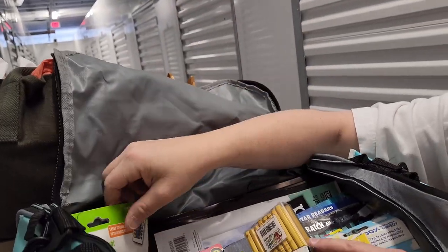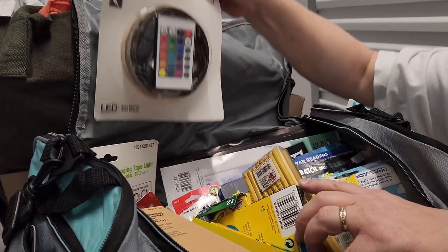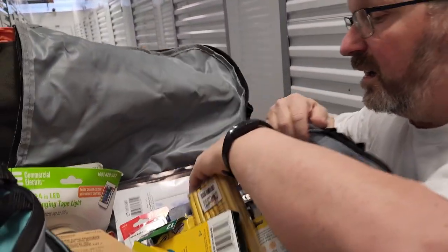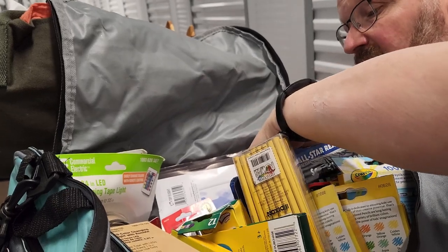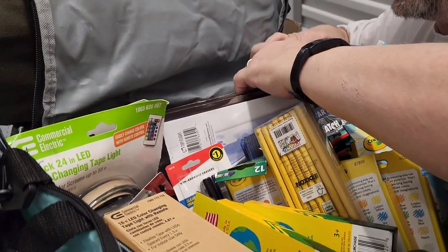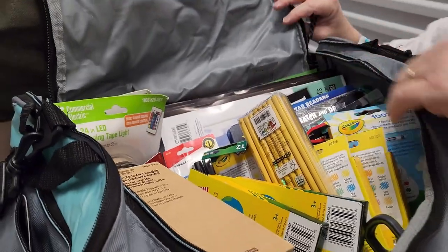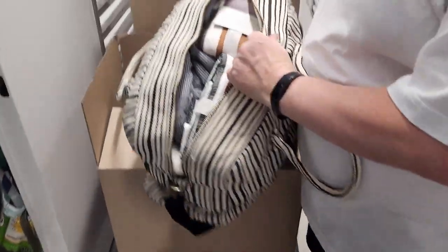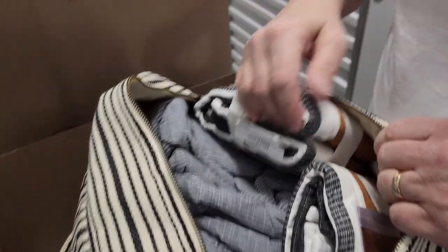Pens. Lots of pens. Those are Pentel erasers. We found pens and markers, all artist type. There's a couple of kids' books in here. This is a massive... There's some construction paper back here. This is such a crafter's unit. Yeah, like, big time. Oh, this is a whole bedding set.